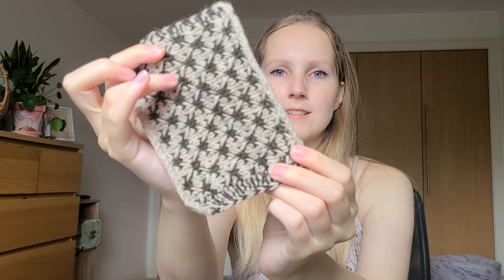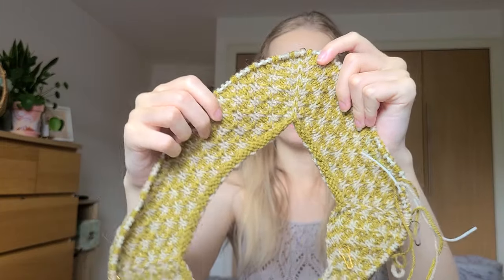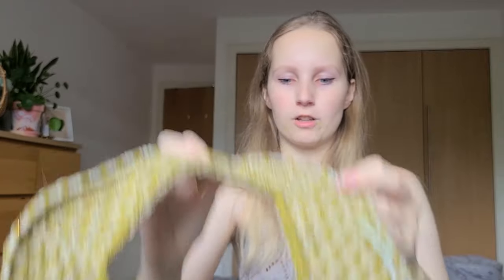Although, I'm still kind of, I don't know, in a way, I maybe still preferred how the stitch pattern looked with white as the main color. But when I look at this, I really do like the green as the main color. I don't know, what do you think? Do you think I should have inverted the colors? Oh, it's great.